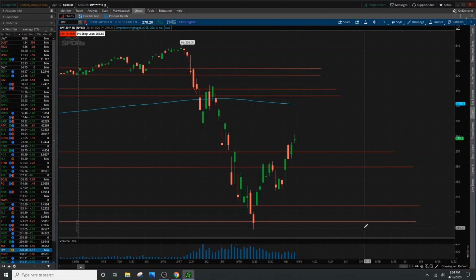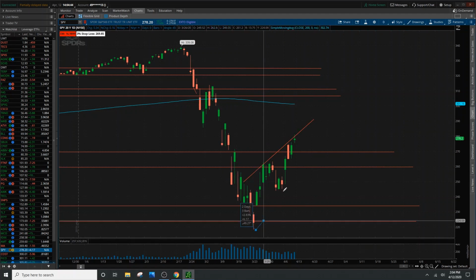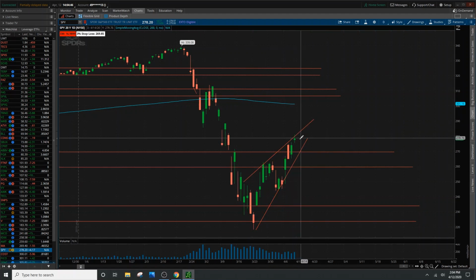All right, guys, that is my thoughts on if we're in a bull trap. It really does look like it from a technical perspective. If you can see here, this is a consolidation pattern. It squeezes here and then it comes back down. So that's what we're looking at from a technical perspective.